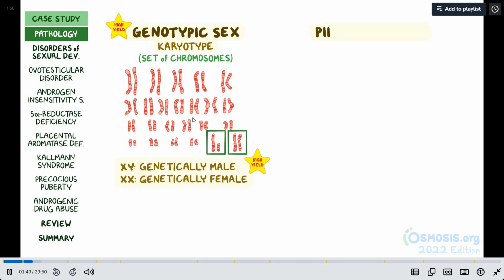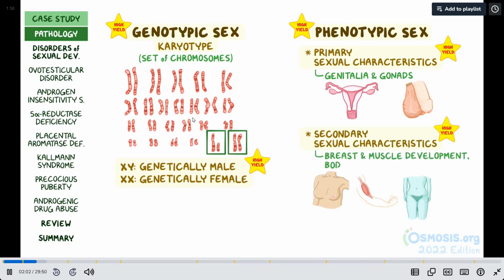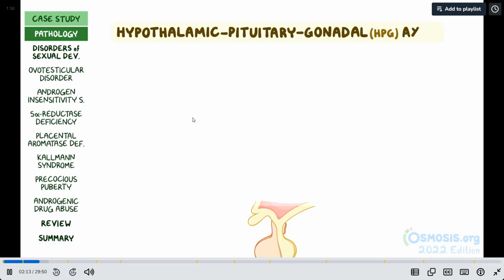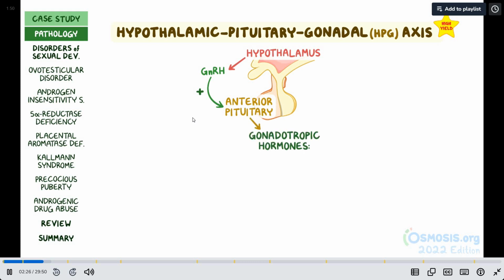On the other hand, phenotypic sex is determined by the primary sexual characteristics, so the genitalia and gonads, as well as the secondary sexual characteristics, such as breast and muscle development, as well as body hair and fat distribution. The development of primary and secondary sexual characteristics is generally under control of the hypothalamic pituitary gonadal axis. First, the hypothalamus secretes gonadotropin-releasing hormone, or GnRH for short, which goes to the anterior pituitary to stimulate the release of gonadotropic hormones, which are luteinizing hormone, or LH, and follicle-stimulating hormone, or FSH. LH and FSH then stimulate the gonads to produce sex hormones.